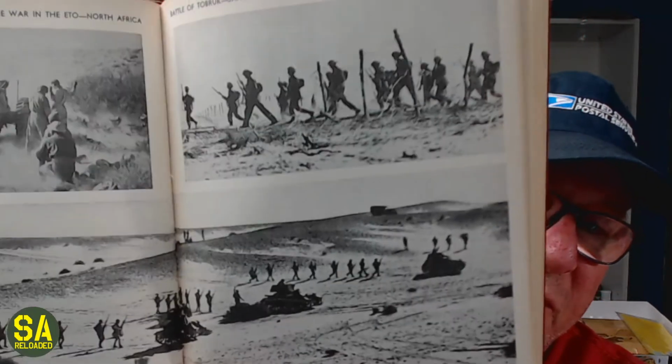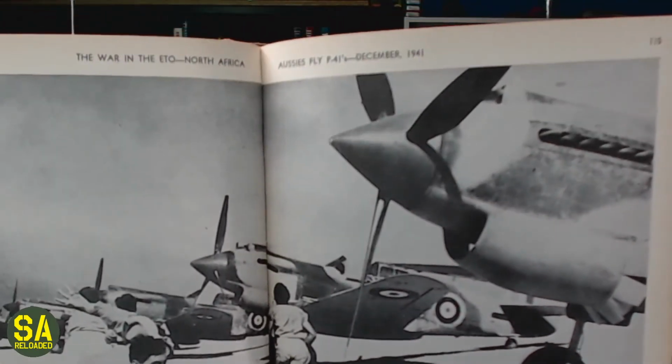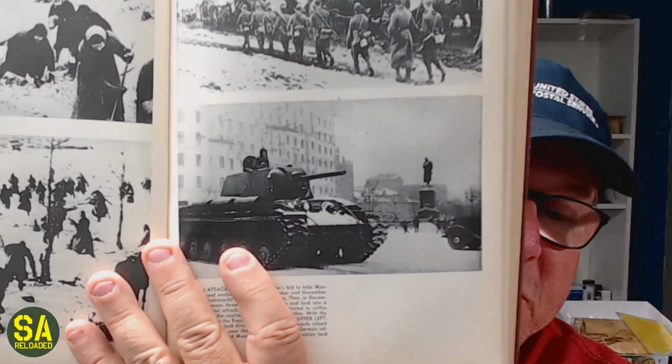No, these aren't the greatest photos, you know. They're not like detail photos or anything, but they are period photos. They're the real thing. And a lot of them we've seen before. This is pretty cool. Battle of Sidi Rezai, November 28th, 1941. Hey, there's a KV-1. Pretty cool.